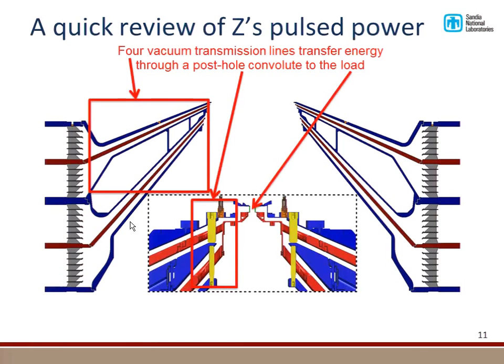So here's a zoom in of this insulating stack with 4 magnetically insulated transmission lines. Essentially what they are is big slabs of metal that conduct current from this point in towards the load. So we couple our current through these, through a pulse hole convolute, which anybody who's been around for a couple years, I gave a long-winded talk on that I'm sure most people here didn't actually understand, but not because it's so complicated, just because where else would you see this besides at Z, this pulse hole convolute? But it's used to basically reconnect these 4 transmission lines into a single transmission line right at the load.